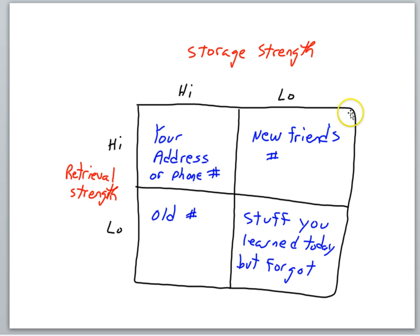So with these two concepts of storage strength and retrieval strength, we can set up this grid here and think about different types of memories that would fit into these different quadrants. So let's take a look at a high storage strength, high retrieval strength. This would be information, for example, your current address, if you've been living there for a while, your phone number, if you've had it for a while. You know it well, and you can easily retrieve that information.